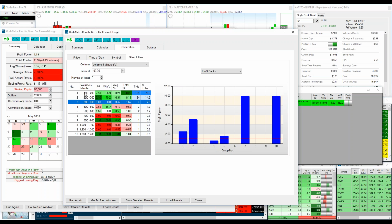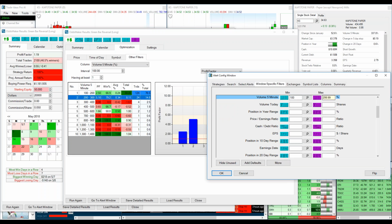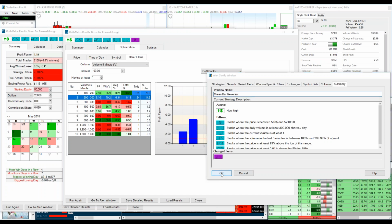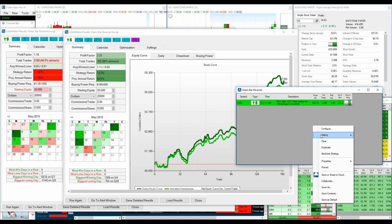But for whatever reason, we're seeing a really incredible difference. When it gets above 500, it starts to drop off. You can see, look at there, no winners there, and it really starts to drop off. Now we're not sawing much off, but still it helps. And let's just go ahead and do it. Right click, set max to 299.99. Remember, we had nothing there, so now we have a value there. We're going to click OK. And let's put this back on summary and run it again to see how much we improved it.